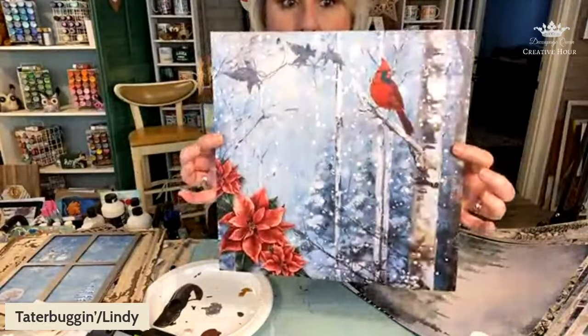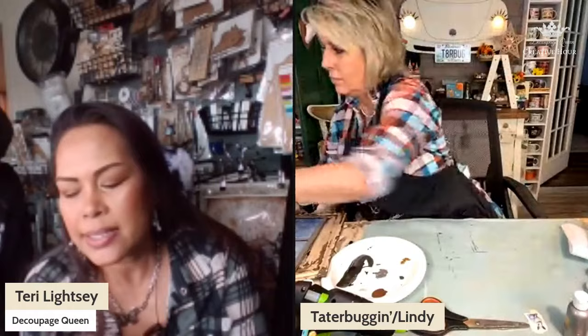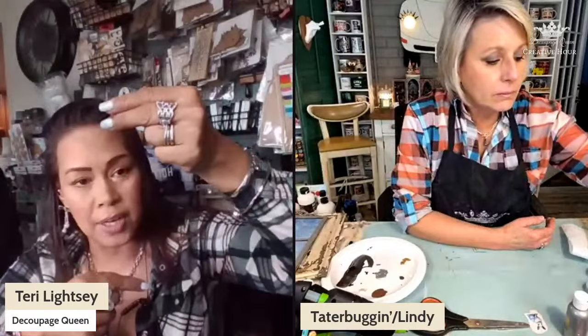So belly bands. Donna wants to know what a belly band is. You can probably describe it better than me, Teri. So belly bands, if you have an album, you can cut these strips and fold over maybe half an inch on each end. That's all you glue down. You glue down half an inch on the top and half an inch on the bottom. The middle is open so you can slide pictures, postcards, anything you want in the middle. It's called a belly band because only the top and bottom are glued or taped down, and the middle is open.